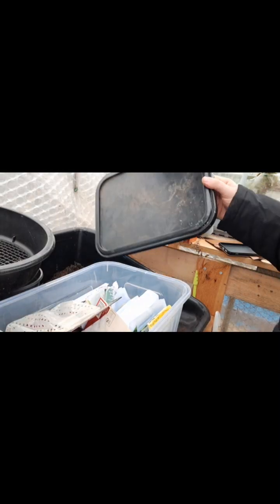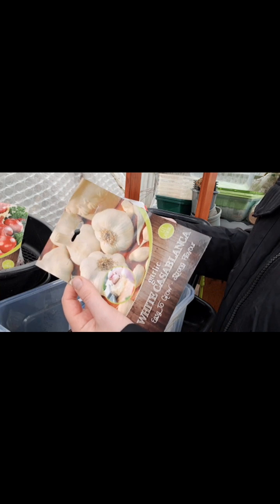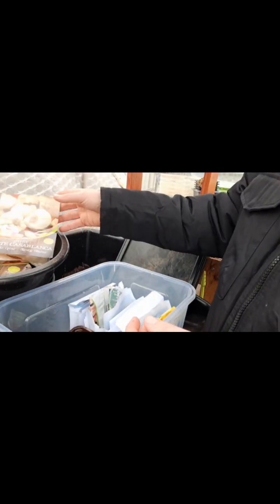I might say I've been down the garden centre again. I did tell myself I wouldn't, but I've got some more Red Barons, red onions, and I got myself a little bit more garlic as well. So the French one we'd already seen. I picked up some Casablanca. Oh no, sorry. No, these were from B&M. Can't remember what it was I wanted in there. There's something in this box, I'm sure. But yeah, so I got these. So a little bit of extra garlic won't hurt.